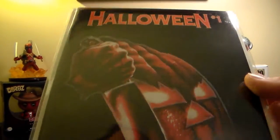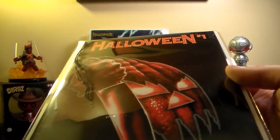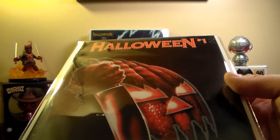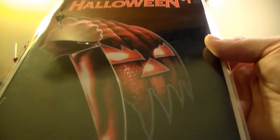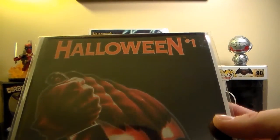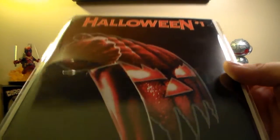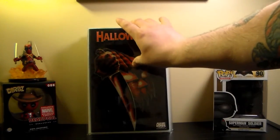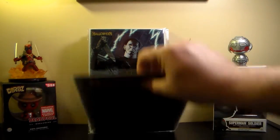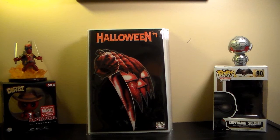I don't really know a lot about it, but hey, if anyone knows anything about these, I collect the Halloween books, the Texas Chainsaw Massacre books, stuff like that. Let me know what kind of value this thing has, because I've seen graded copies. I don't know about a raw copy. This is definitely near mint. But it's a really cool looking book. I do like this one a lot better though, so it was cheaper. But this is, like I said, I guess a limited print.